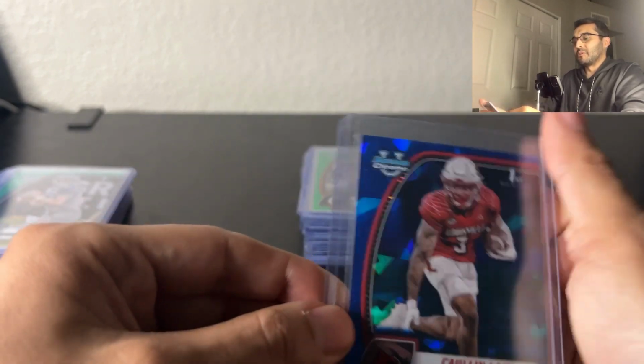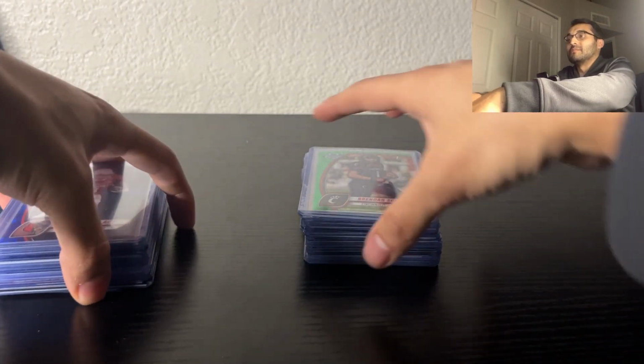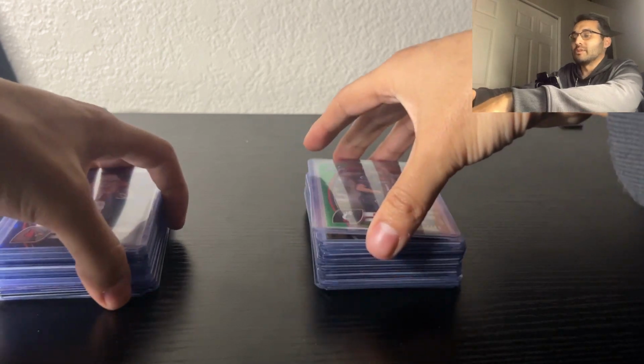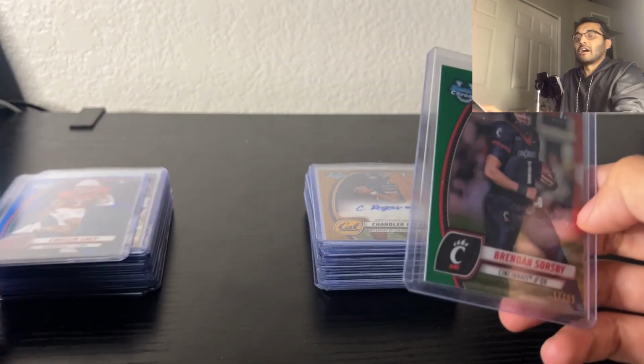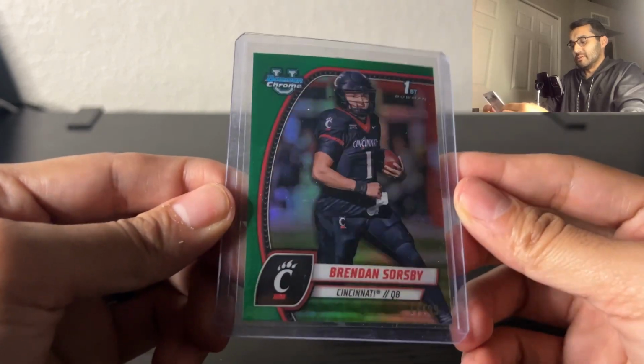Just listed a bunch of the Sapphire. Sapphire, I think this year, for whatever reason, maybe it's the weaker checklist, it's just been like under $2.99 for most cards, where even a Rocco Beck you get for like $3.99. I prioritize the color match on Sapphire though. Any blue team or blue school, blue jersey, I'm all for.